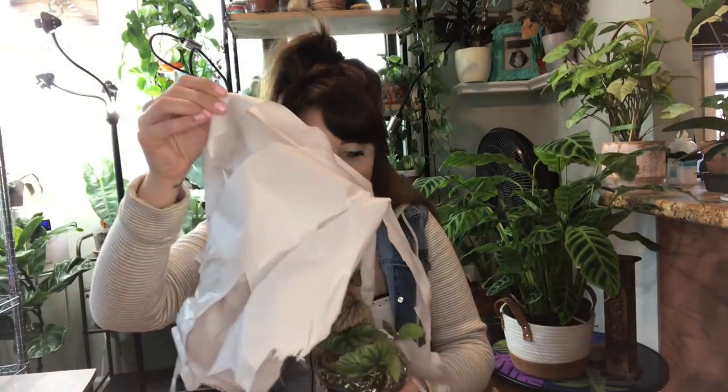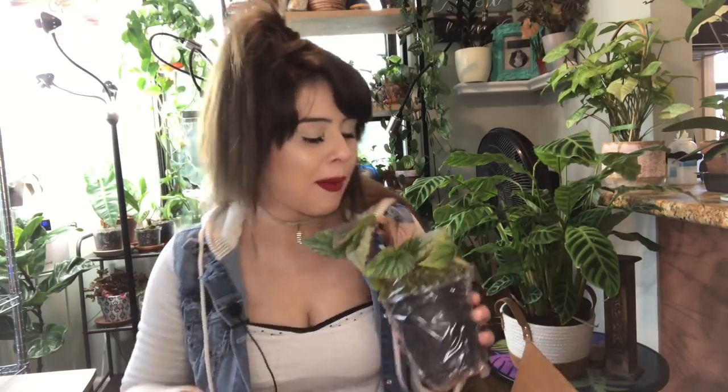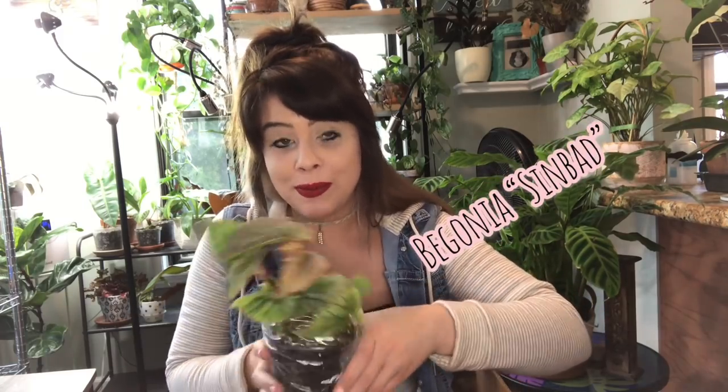I'm trying to be careful, I'm just not doing a very good job. Oh, it's so pretty. Shoot. I might have to put the name on the screen of these last two. I'm not sure if I remember what the other one is either, because I've ordered so many different begonias from different shops that I'm like, okay, which is which? But I do remember ordering this. So this is in a 4-inch.